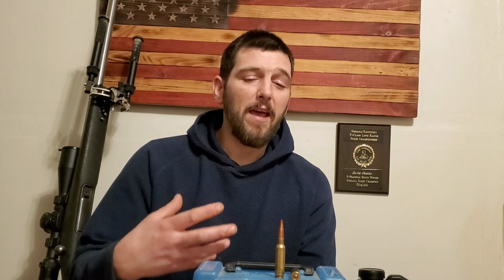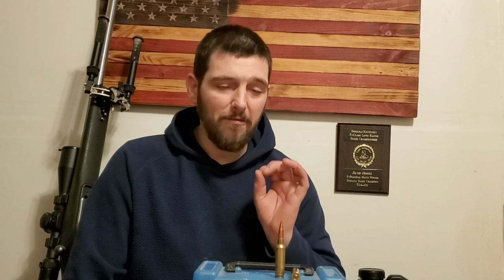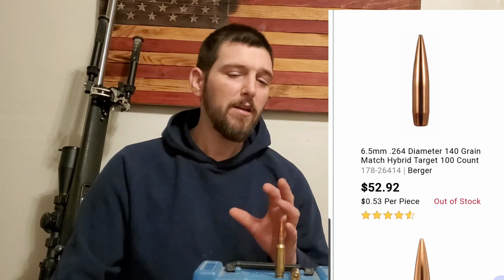But the 6.5 Creedmoor was kind of an innovation. It's one of the first cartridges that they used as far as building the cartridge around the bullet. Now, what do I mean by that? The 6.5 Creedmoor was a cartridge that in the very beginning was designed around these newer, long, heavy for caliber bullets that we were starting to see back in the time of the 6.5 Creedmoor's creation.